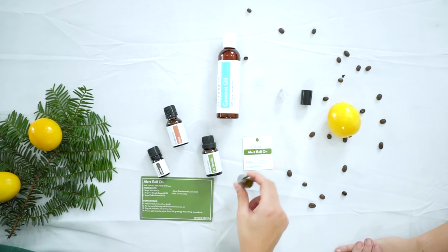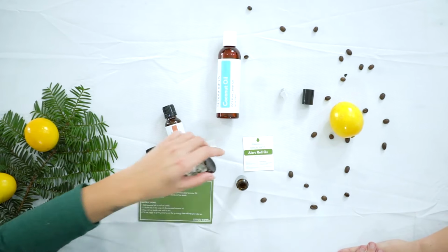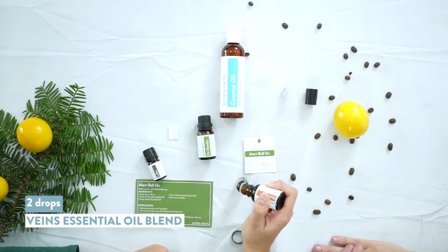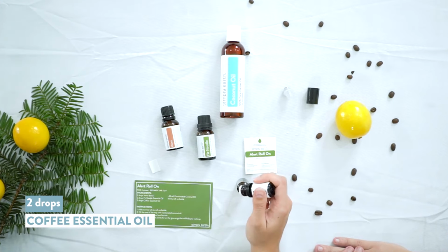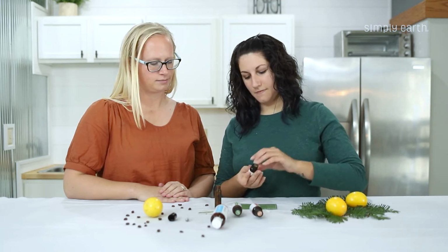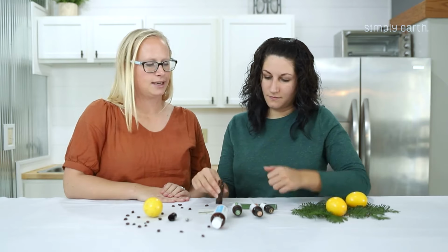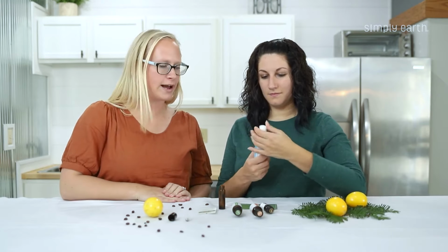Perfect. Cool. Here we go. So 2 of each. Yep. All right. Give it a swirl to make sure those essential oils mix up. I can smell it and I'm like, woo, I'm awake now.